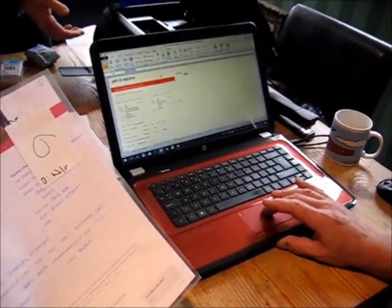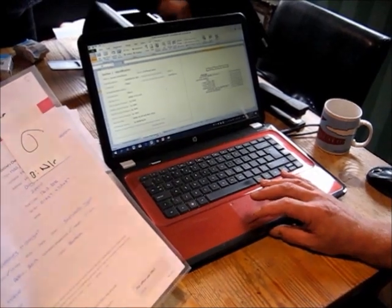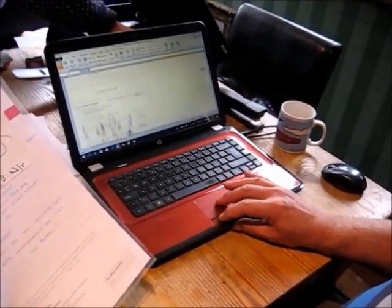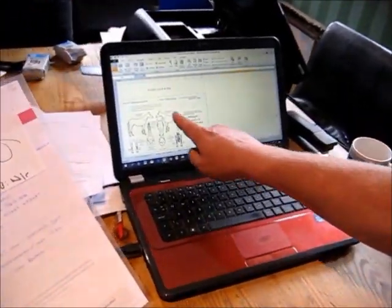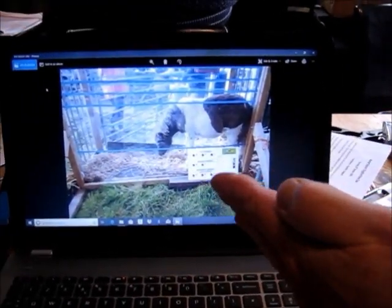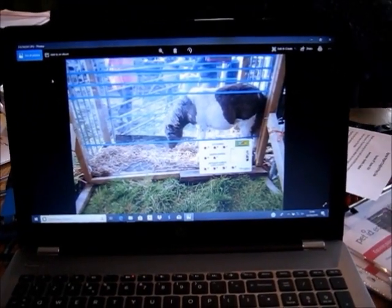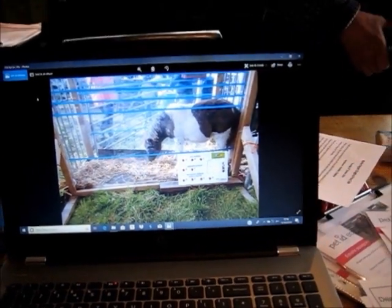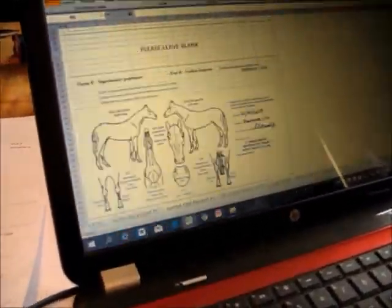Okay. Once we've printed that, we then go to the second part, which includes the picture of the horse, but we have to colour that in. So we go from a photograph of the actual animal, with the lot number, with its microchip number and the bidder's number, right, and we transfer that data onto a diagram.